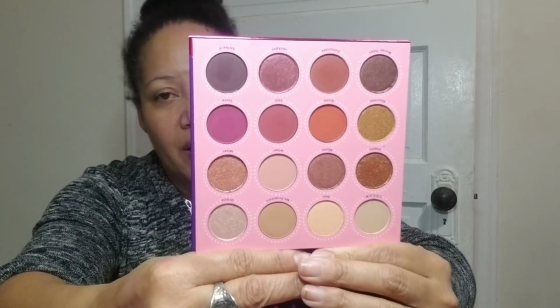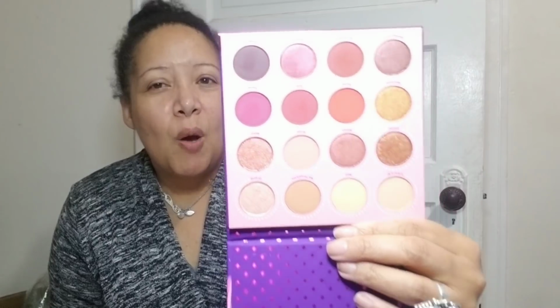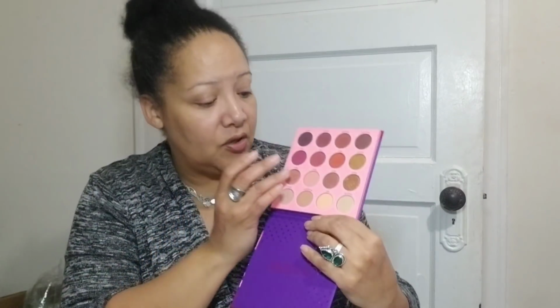Then I have the Fortune palette, and I got this on my whole trying to get the nudes, the berry nudes and stuff. I haven't used it yet because I just got it recently. And I now like it better than when I first looked at it because it's a very interesting looking palette. It has a very interesting purple, berry, kind of orangey. I don't even know, but I really like it. But I really will tell you this. This color right here, though, was calling my name.